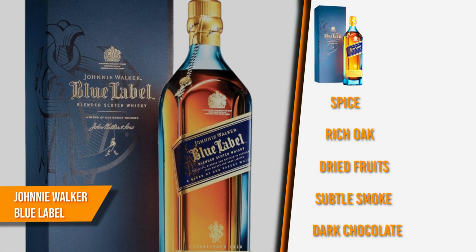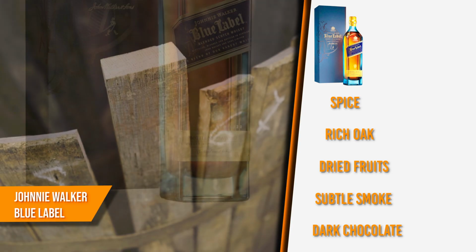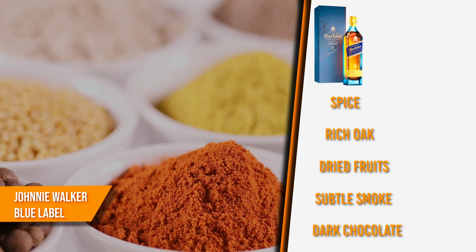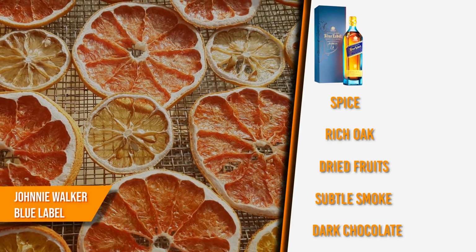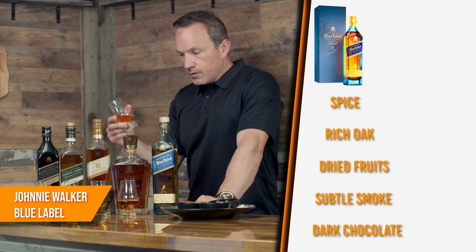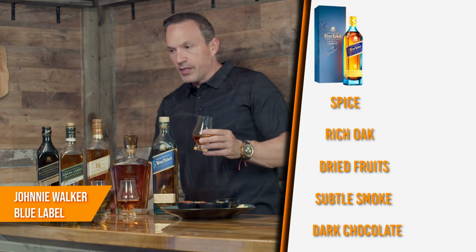Blue label. You get like a rich oak, tiny bit of smokiness, spice, a little bit of dried fruit. Very nice. Very elegant. Just great. Really good. Lovely.